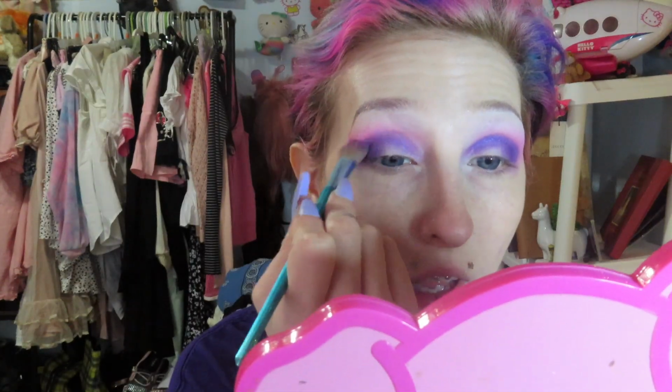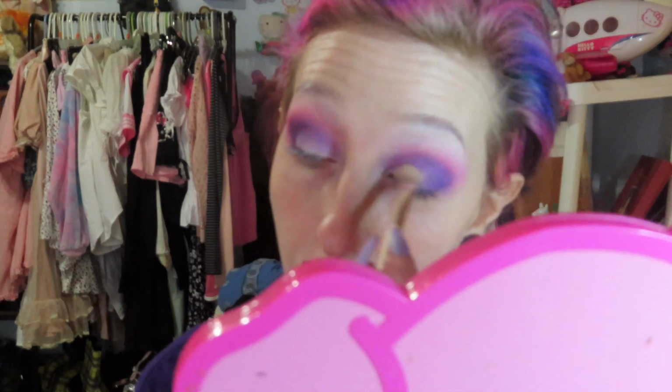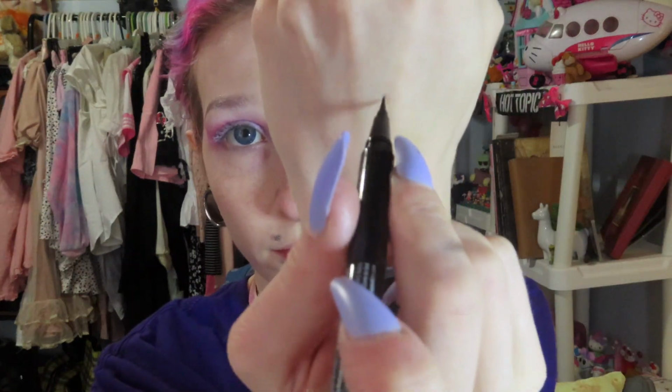And so here I'm just taking a clean or fairly clean brush that's kind of fluffier and blending that out more to soften it. And then taking a white highlighter, I'm applying that just to the lid because again, that's going to make your eyes look more open and awake.